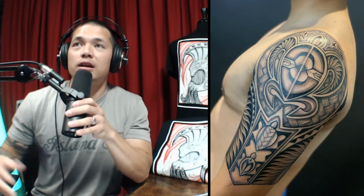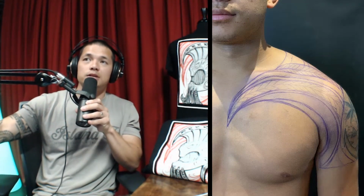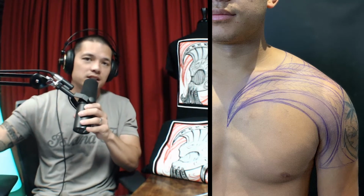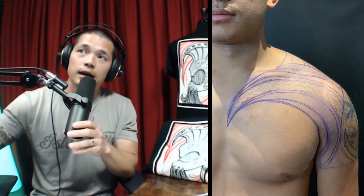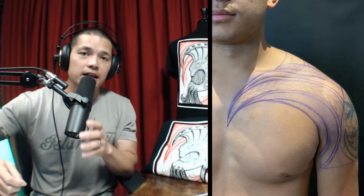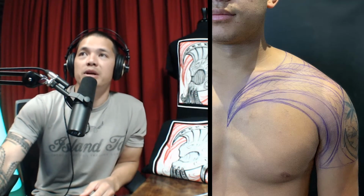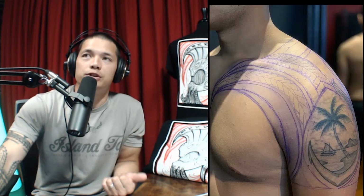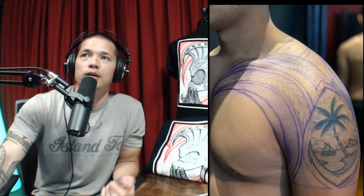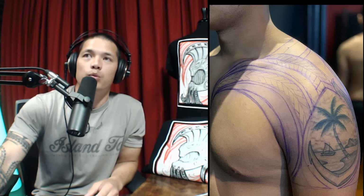So right here, this gentleman had a shoulder piece, a Guam seal hook shoulder piece, and you could see I drew it all in pen. I start off with the pen, as you're going to see with Cameron. I start off with pen and just freehand based on the story, along with his body structure and what he has.